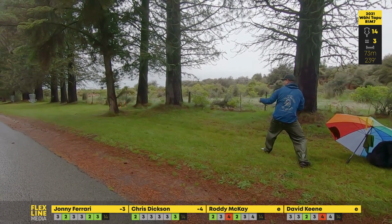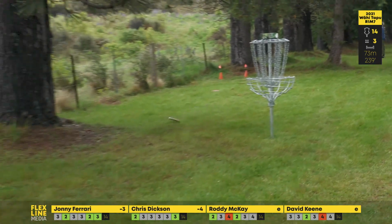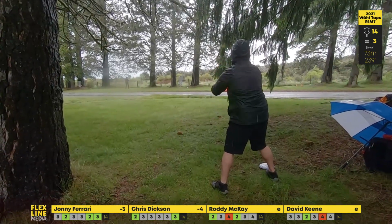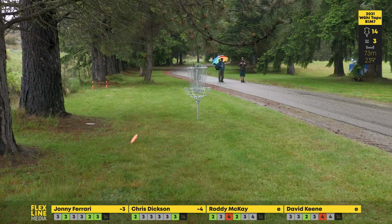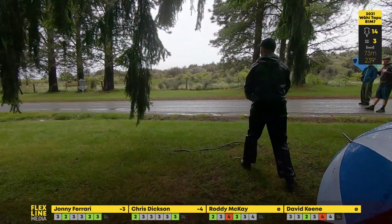Roddy throwing his EMAC Truth there, though. A nice mid-range shot for him, just piping it right down the middle and landing up at about circle's edge, just outside, I should say, the drop zone there. Just forward of the drop zone. Johnny with the half bid. Pretty good half bid, that. And he's landed right next to the basket. He'll be hopefully tapping in for his 3 there.